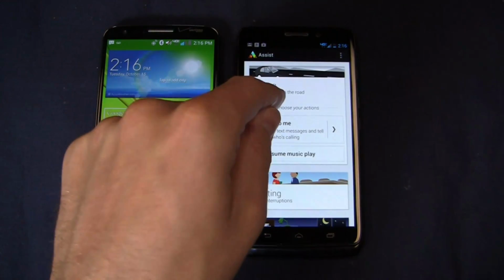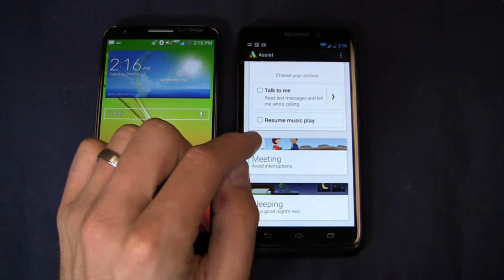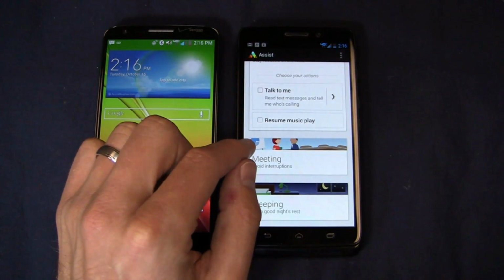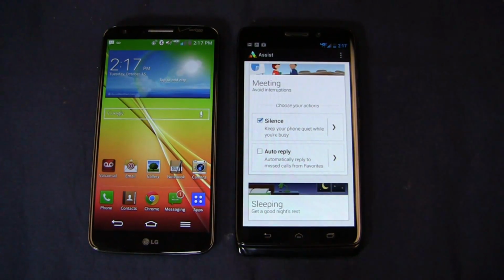Driving mode allows you to stay focused on the road. You can have the phone read text messages to you. Meeting mode, it'll look at your calendar and tell you when you have meetings, and it can silence the phone. So, for example, if you have a meeting from 11 to 6, it can silence it.